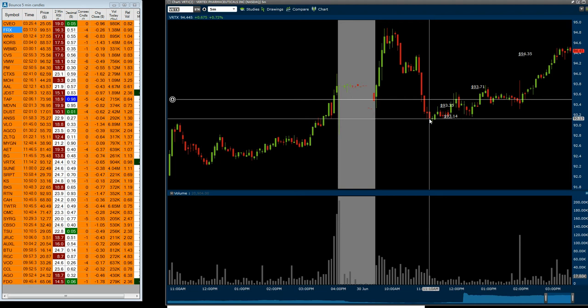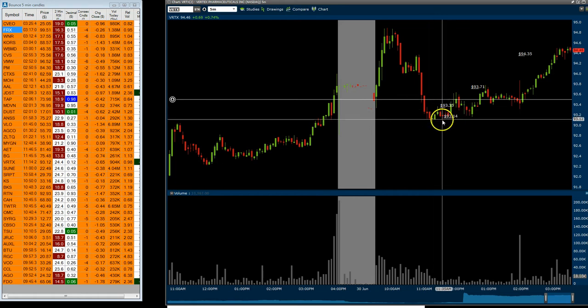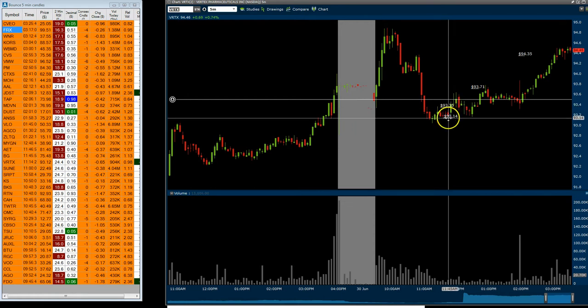So I didn't take as many shares on this one because I didn't want to get whipped out. And I took the trade. Actually, I put 93.14 in here. This was going to be my stop. So I took the trade at 93.35, and you can see right here it's a 21-cent stop, which is a little bit outside my comfort zone on a bounce.